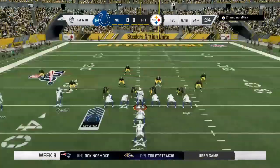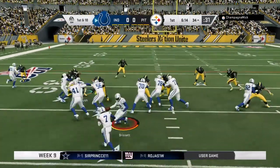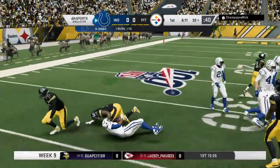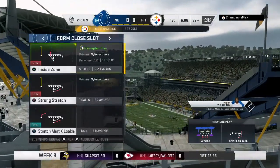First quarter, first drive, first interception thrown. And that last one, that hurts. Here's the second year back out of NC State, Nyheim Hines. Just a yard on the first down carry, so it's 2nd and 9.